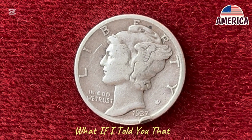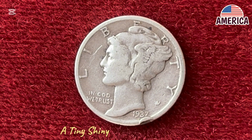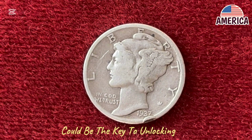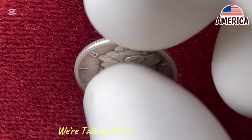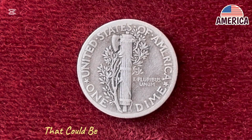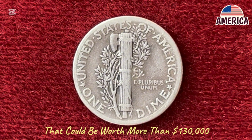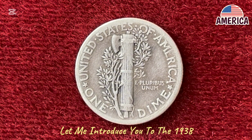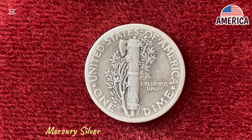What if I told you that a single coin, a tiny, shiny, silver dime from the year 1938, could be the key to unlocking life-changing wealth? We're talking about a 10-cent piece that could be worth more than $130,000 today. Yes, you heard that right. Let me introduce you to the 1938 W Mercury silver dime.